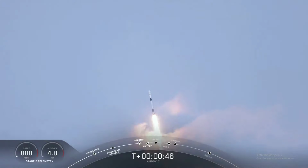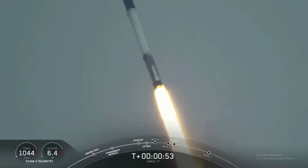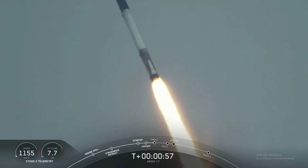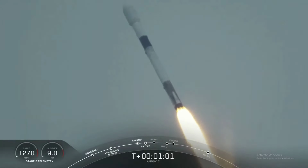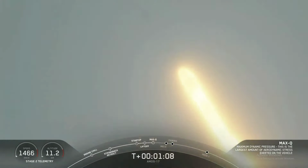Avionics power and telemetry nominal. Vehicle is supersonic. Coming up on 1 minute into flight, we're getting ready for maximum dynamic pressure. Vehicle has reached maximum aerodynamic pressure.